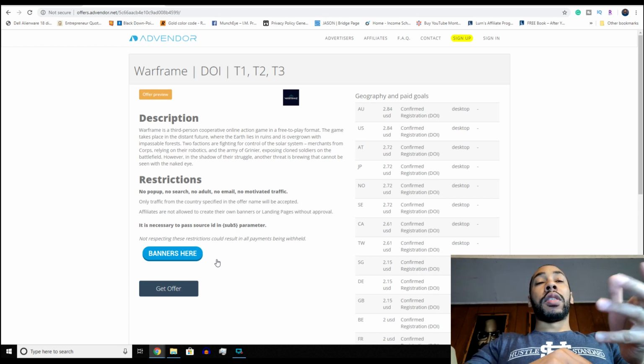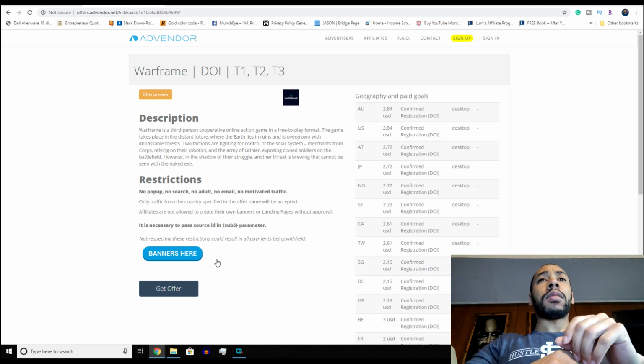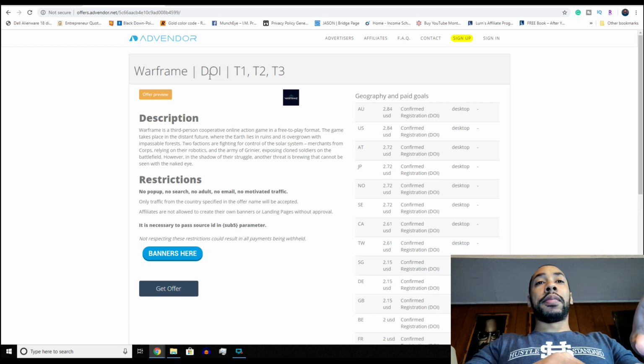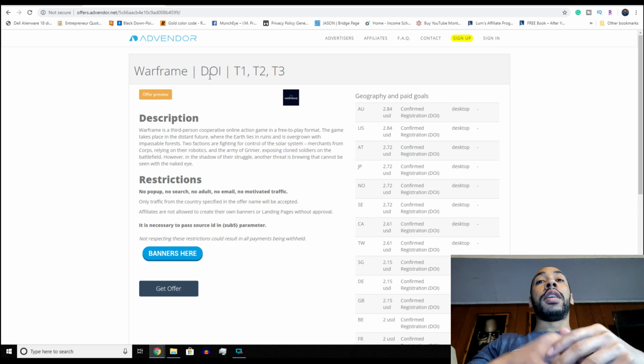Basically, with this offer, all you need to do is get people to sign up for it. The way it works, for this one in particular, is it's a double opt-in, which means they have to sign up, okay, and then they're going to get an email to verify, and then once they check out the email and verify, then you'll get paid.